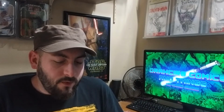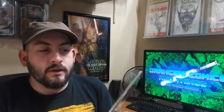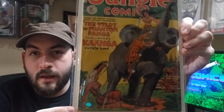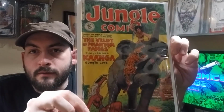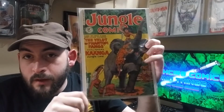I picked up this semi-recently, still pre-quarantine life, but a great Golden Age book. Jungle Comics number 122 from 1950. That's Ann Mason right there, so it's just a really great Ann Mason cover. And in pretty decent shape. The back has a little bit of a small tear in it, but other than that, it's still sort of a mid to low grade copy, probably 4.5, 5 range. But for Golden Age, not bad.